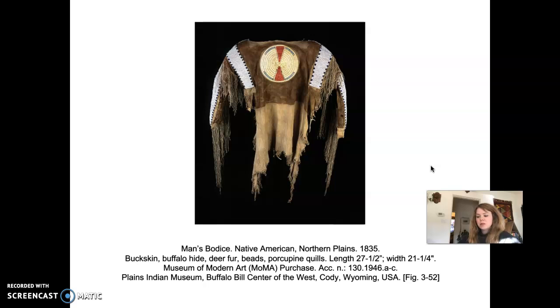So this is a man's bodice pictured here. The basic fabric is deer skin, painted in the upper part with the sleeves of buffalo hide. So there's some paint on here as well. And the round motif at the center is crafted from porcupine quills dyed in 3 colors in a non-representational design. It probably has some sort of symbolism behind it, but we're not quite sure what that is. Beads decorate the shoulder stripes and sleeves, and these varied textures make our experience of this object multisensory, so we can actually touch it with our fingers. Technically we probably couldn't because it's a museum piece, and we can also look at it with our eyes.